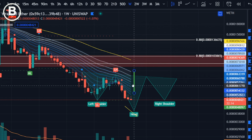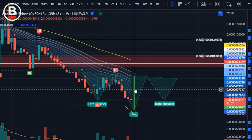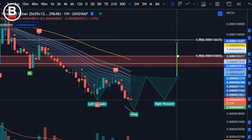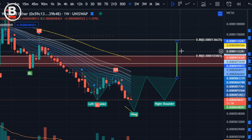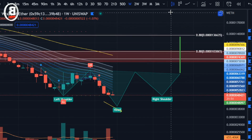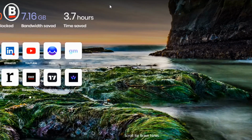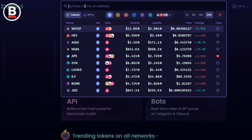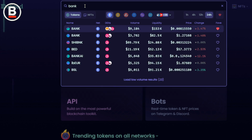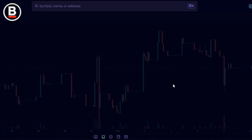So we're looking for this goes lower. We could be looking for something like that. Breaking through this resistance would be what gets us up here. Currently, always look at bank in USD terms on DeFi. This is a pretty fun website. See, I always got to create the chart from scratch.